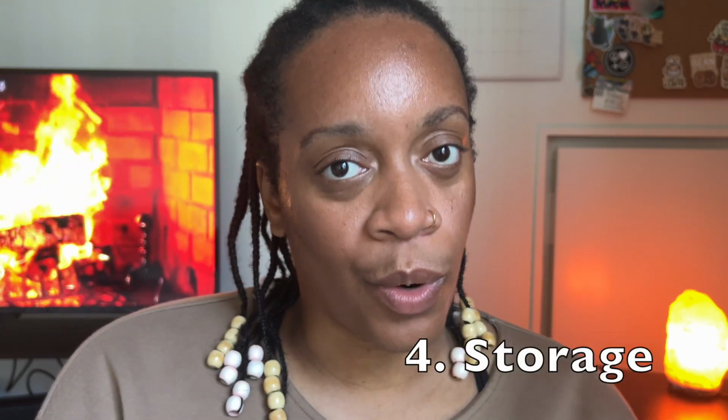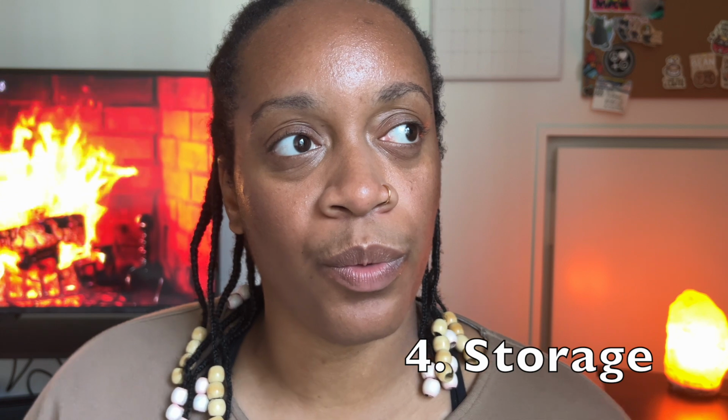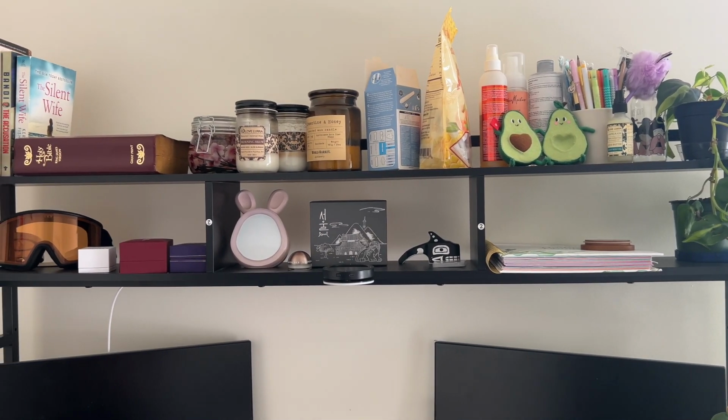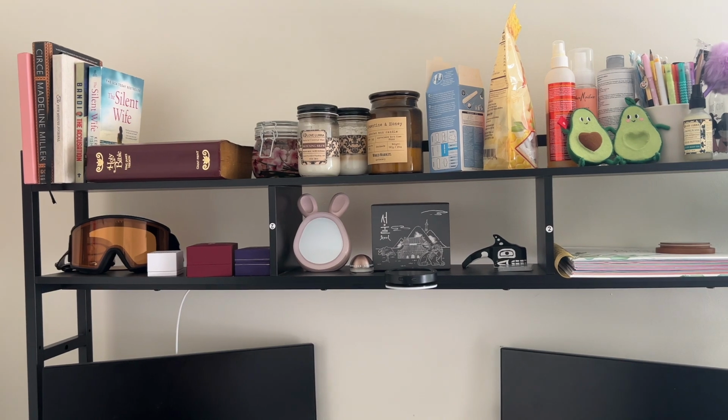Next is storage. I have a few pieces of storage on this desk, some might be a little sneakier than others. And I think it's necessary because without storage, you would have a very cluttered desk. Starting with my top 2 shelves on my desk, I like to mix it between decorative and what I need. And I like to also just make it pretty. So the decorative pieces definitely help me to not clutter up the rest of my house.